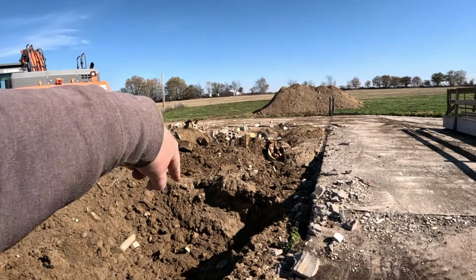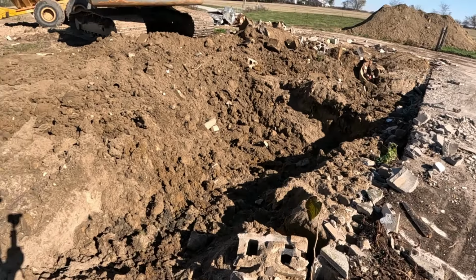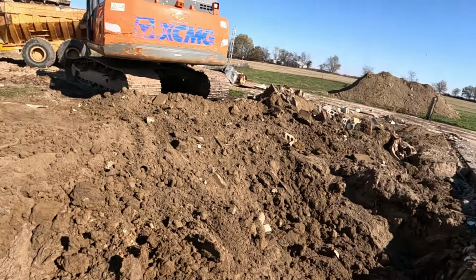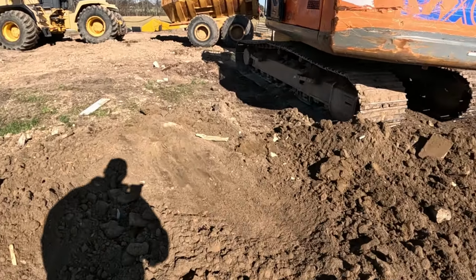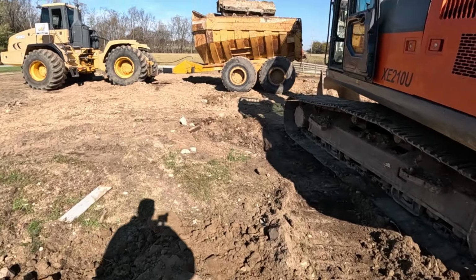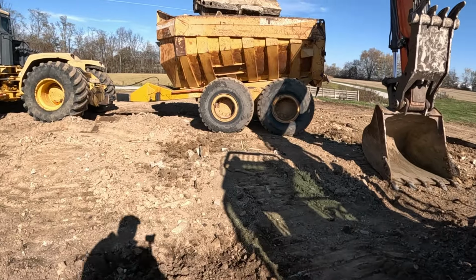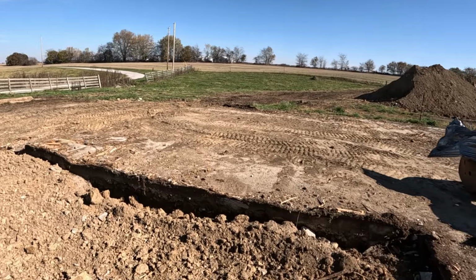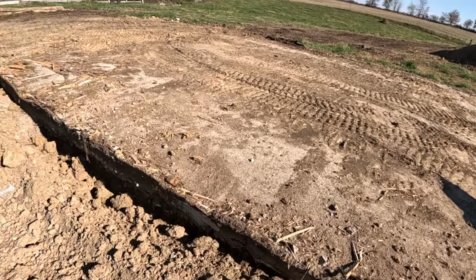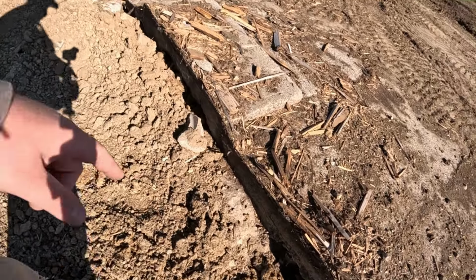The hardest footers are gonna be those footers where this pad is, because we're trying to save the pad. So the footers are where we have to really work around the pad. Plus, which I don't think I ever showed on camera, we'll come over here where the old barn was. When they built this barn, they used big rocks to support it. So like right, let's see, here's one. You can see right here, there's a huge rock right there.